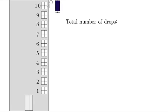A good place to start is that we could split up the 99 stories in intervals of 10. So let's say we start by dropping the phone from the 10th story. If it breaks, we know the phone's limit is somewhere between 1 and 9. We can then just drop the second phone from the first floor and the second floor and so on until it breaks. If it survives up until the 9th floor, we found the limit in a maximum of 10 drops.